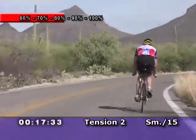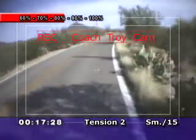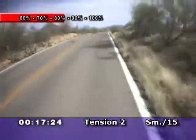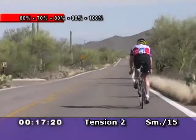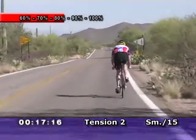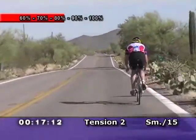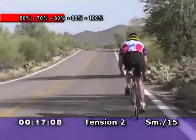Come on, keep it going. Stay on my wheel. You can see how fast the road is going by. We're flying, 30 miles per hour. Nice tailwind pushing us along. Come on, keep it steady. Heart rate's up. You're working hard right now. You're suffering a little bit right now. Stay on my wheel. Don't let me get away.